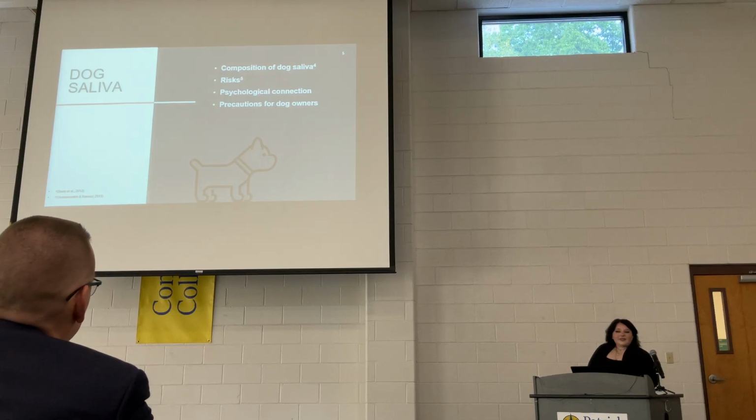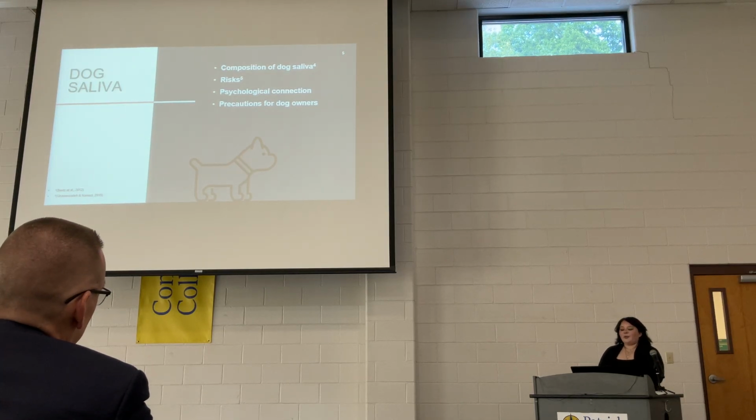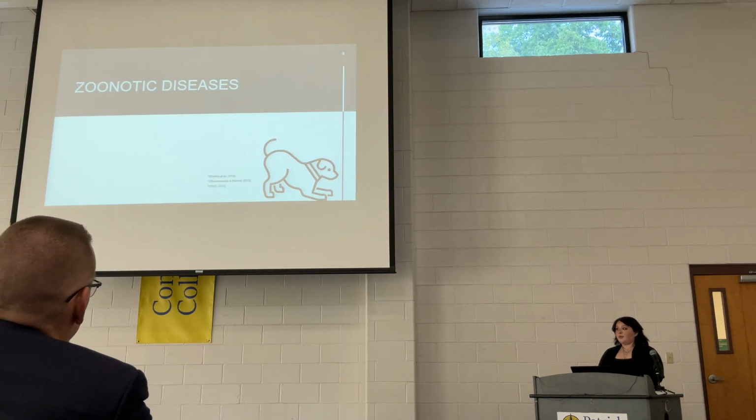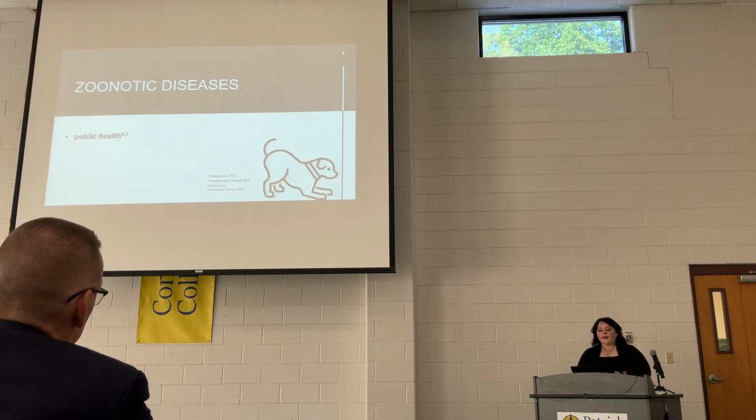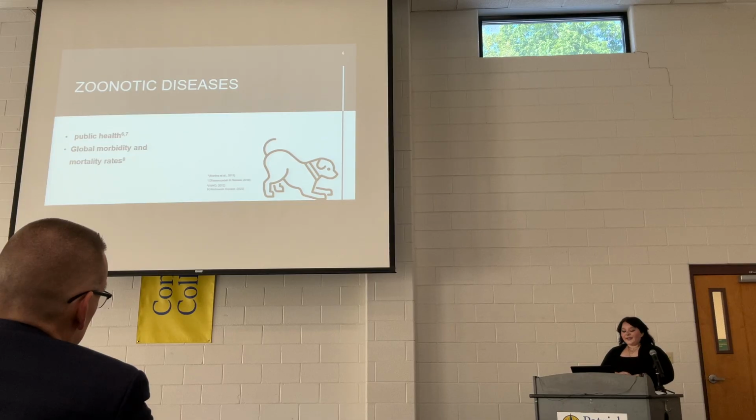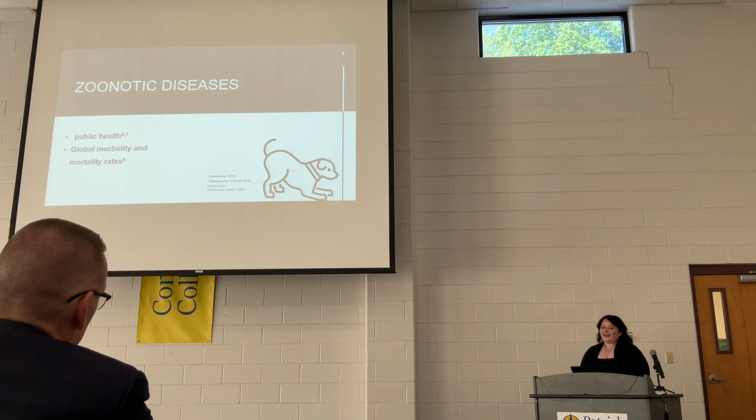And just a precaution for dog owners, in the next slide I'll get more into zoonotic diseases, but staying away from those diseases can also be very important. Zoonotic diseases are a public health risk. There are many, like rabies, norovirus, salmonella, brucella, and others like that. You get them from direct contact with an animal, airborne transmission, and bites. There's a major morbidity and mortality rate with these.